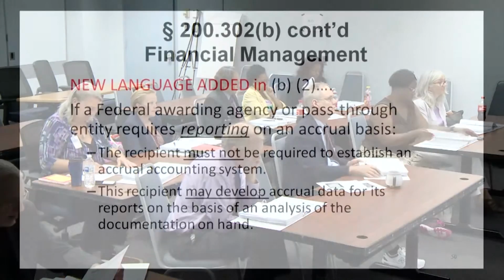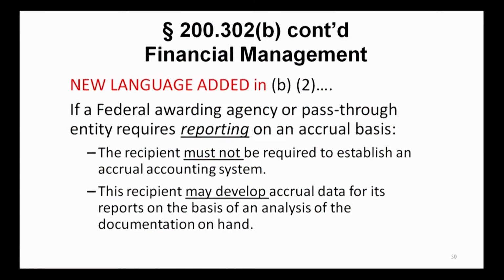So, some new language added in paragraph B2. Let's take a look at that. It has to do with reporting on an accrual basis or a cash basis. For my non-fiscal people, just a refreshing of your memory: accounting for accrual is when we record the revenue and expenses when they are incurred, regardless of when the cash is at hand. If we have a cash accounting system, we don't record that cash until it's actually in our hand. So that's the difference between accrual and cash basis of accounting.